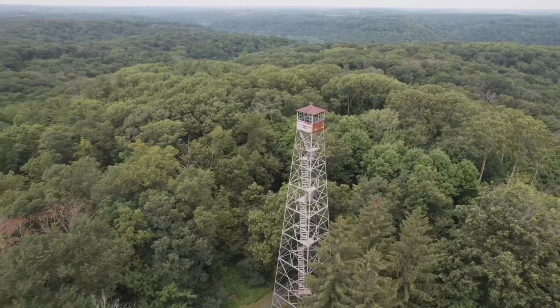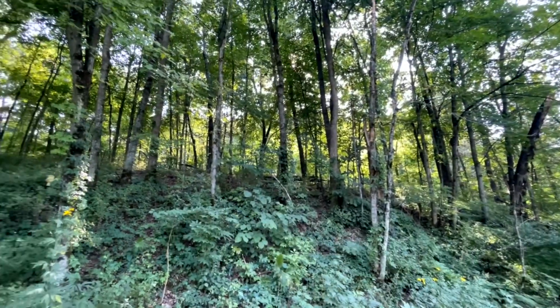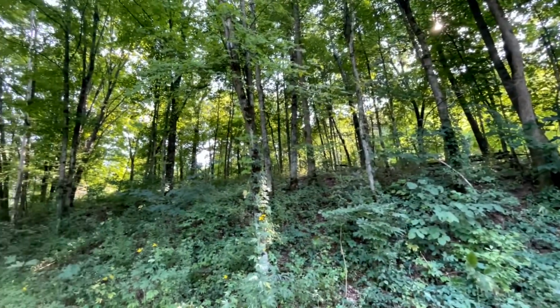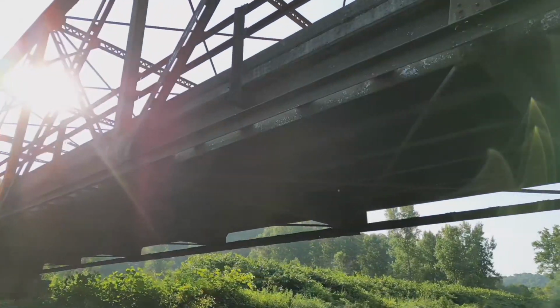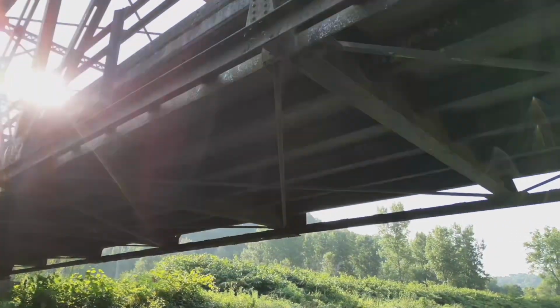A truly stunning representation of Iowa's natural beauty and a testament to the necessity of maintaining opportunities to get outdoors for all Iowans, Yellow River State Forest shines as a must-visit for all people hoping to see Iowa slowly.